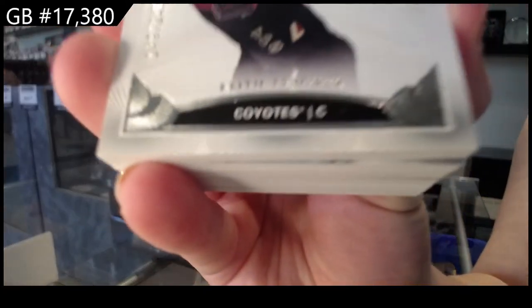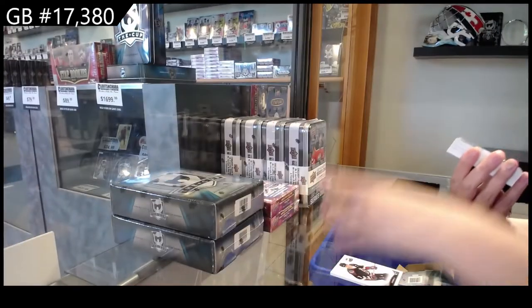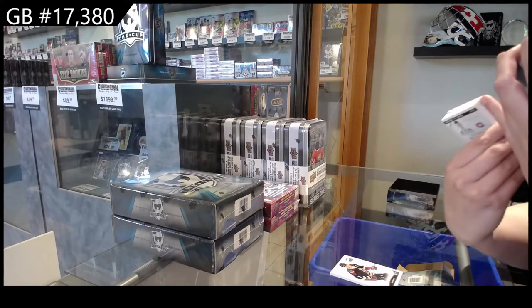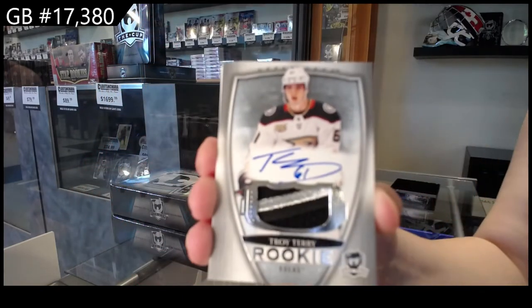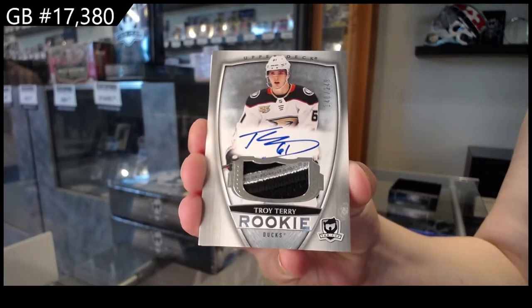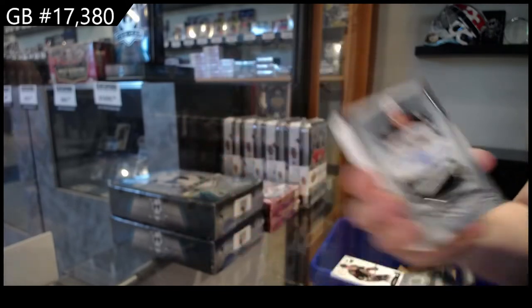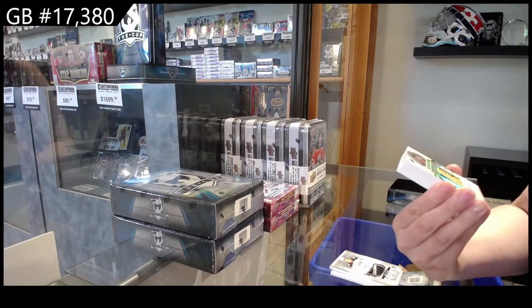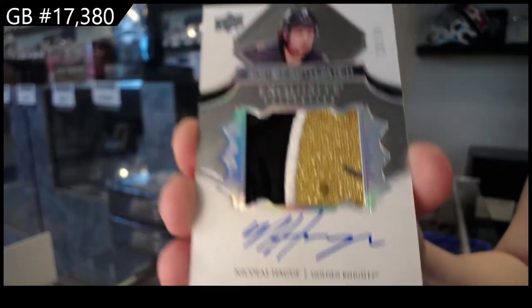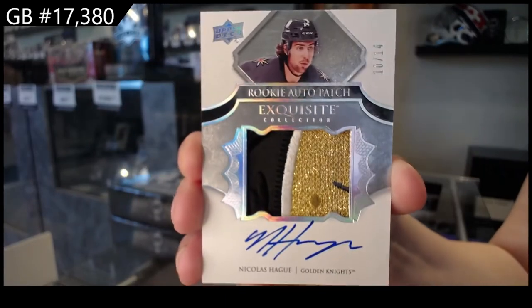.249 base for Arizona, Keith Kachuk. Rookie patch auto update from 18-19 and number .249 for the Anaheim Ducks, Troy Terry. Troy Terry, rookie patch auto update from 18-19. Exquisite rookie patch auto number /14 for the Vegas Golden Knights, Nicholas Hegg. Number /14. Look at that.